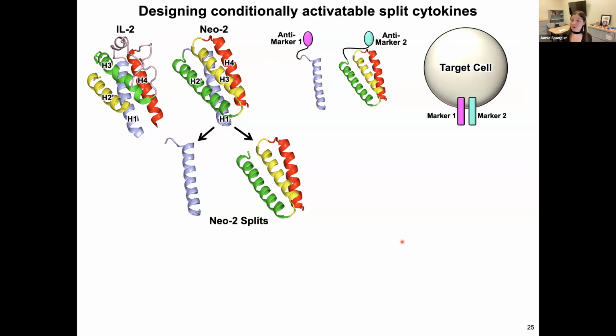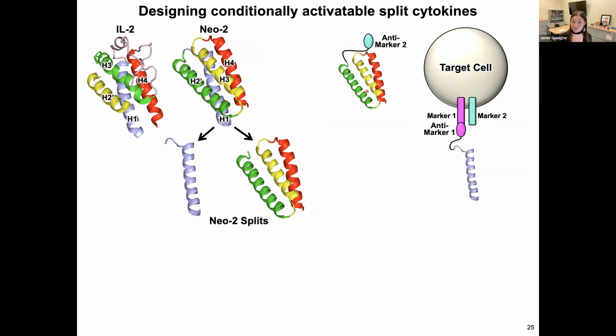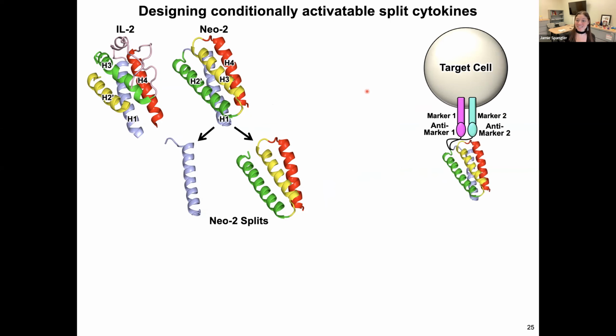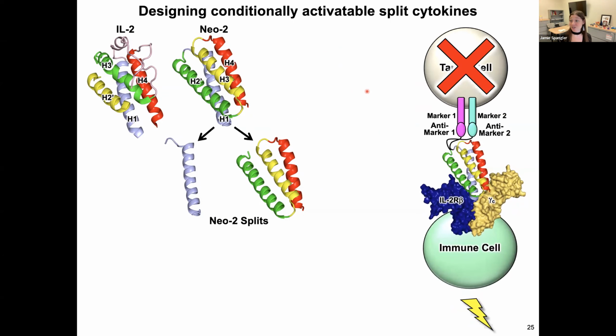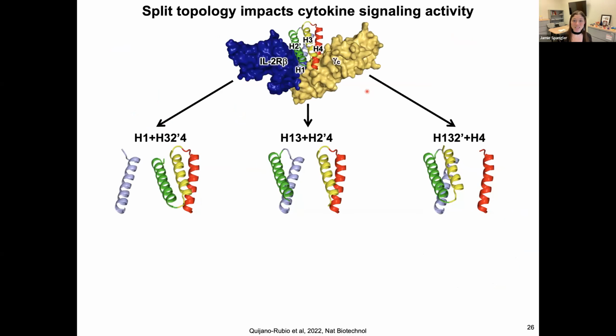So an approach that you can use to get more specificity would be, instead of targeting a single marker, to actually target 2 different markers. So when you have an antibody or some sort of binding moiety against marker 1, but not only that, you also have a second antibody or binding moiety against a second marker, then you can reconstitute the cytokine on the surface of that target cell to then recruit an immune cell that can ultimately kill that target cell. So this would be a promising approach, right, for dual expressed or co-expressed antigens in cancer.